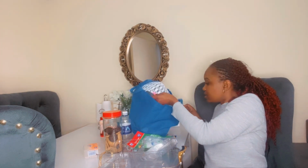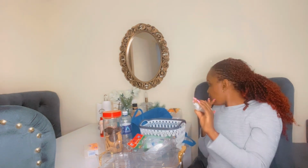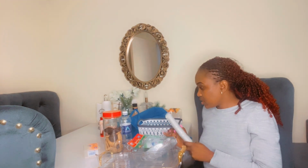I also got this organizer. So this one, I purposely bought it because I want to put all my laundry detergents and everything organized here. And the last one, I got this camber hanging line that I'll be fixing at the balcony area. And I think that is it for the mini haul that I had for you. This is everything that I got today, and I thought of sharing with you.